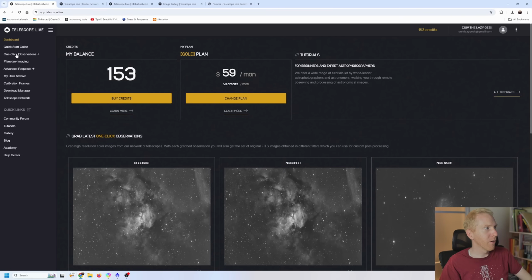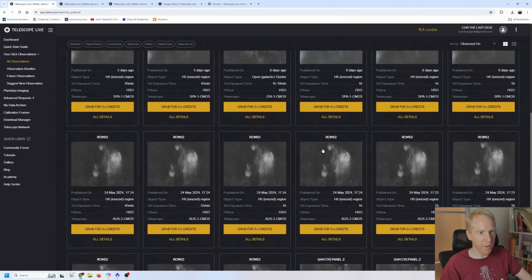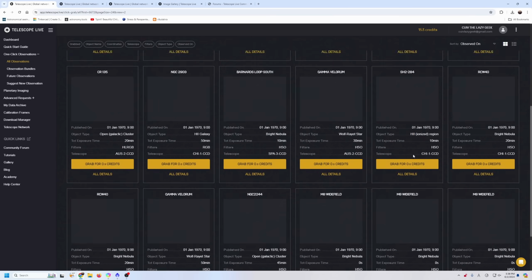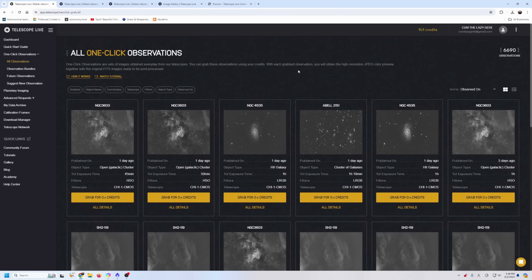So we'll look at one of the main areas of this website, which is the one-click observations. And you can look at all of the observations that are available, and you can see that there are many available. I think if we look at the bottom and I go to the last page, we are at 279 pages of 24 one-click observations each.